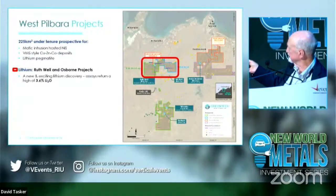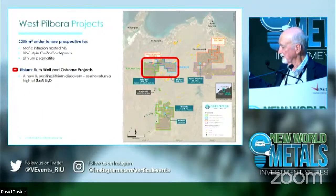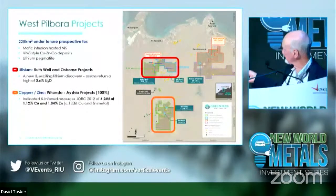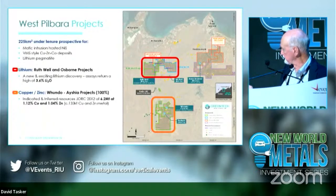Over in here, we've found a couple of significant lithium pegmatite trends with grades up to 3.6%, particularly in the southern trend. Our copper project is further to the south. It's about 40 kilometres south of Karratha. You can see in there copper zinc, with resources of over 6 million tonnes, which we were actively focused on, have been until we also took on board our lithium search.